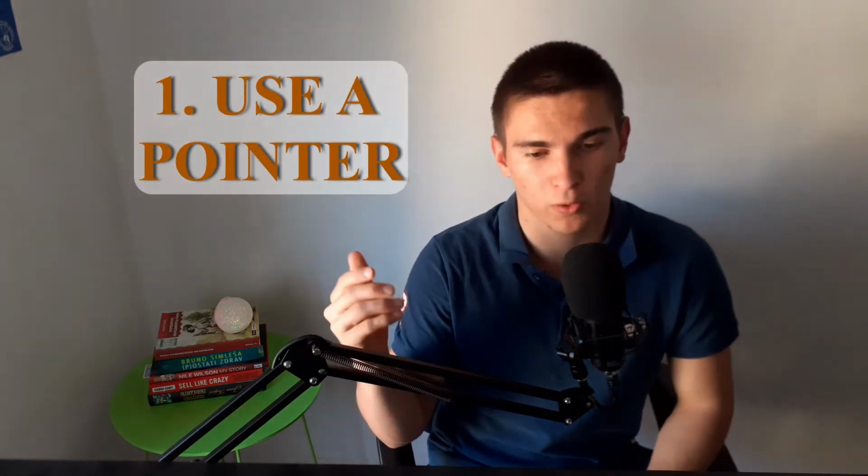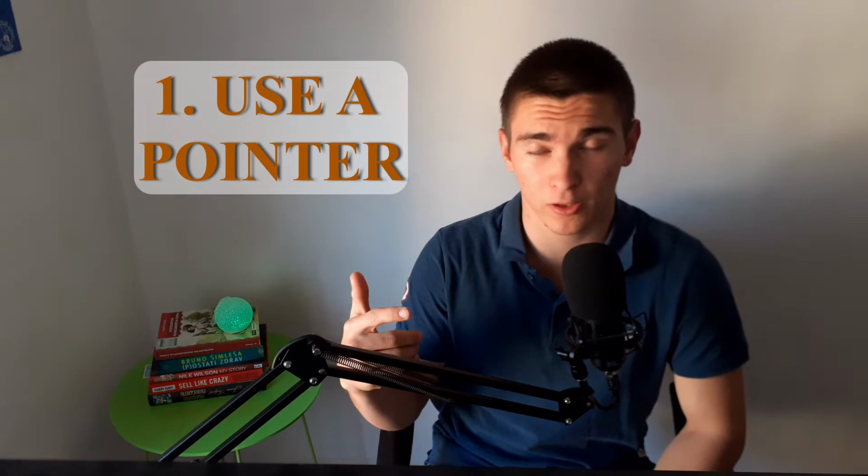The first tip is to use a pointer, like a guide. It could be a pen or finger. When you're reading a book, you should try to follow your finger, or a pen or a ruler or whatever. Just focus on the top of your finger. Our eyes are jumping from point to point, but when we have something to follow, the eyes are going smoothly.